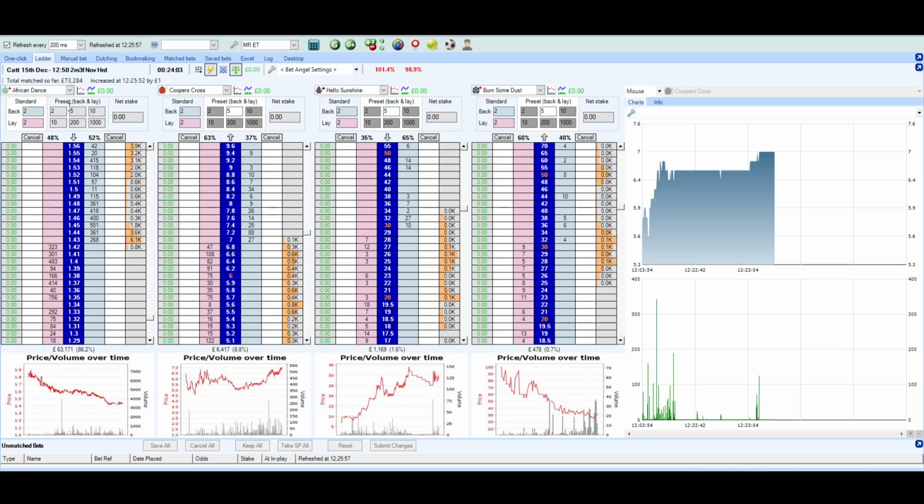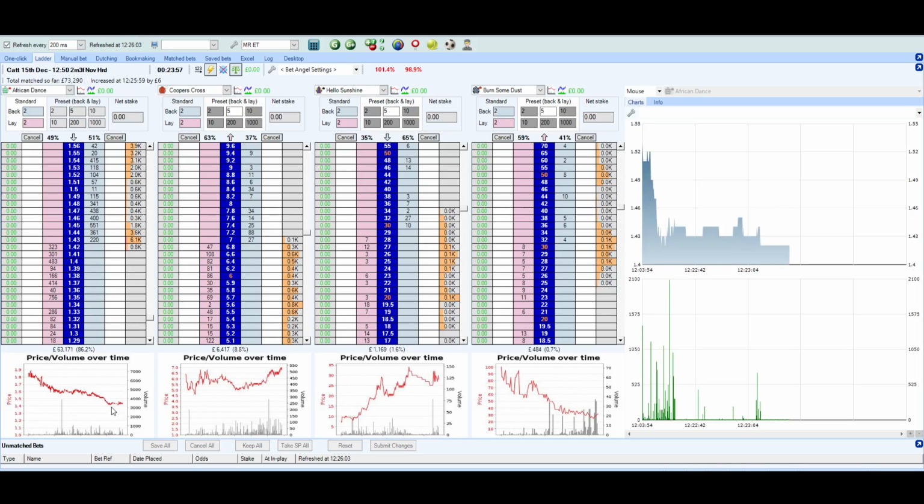So next one here is 24 minutes to off. Favorite has steamed in here, made new lows. It's currently at support level here where it struggled to move much lower, just above 1.4. So it's the lowest it's been. So for 1.42, breaks of that could be of interest.